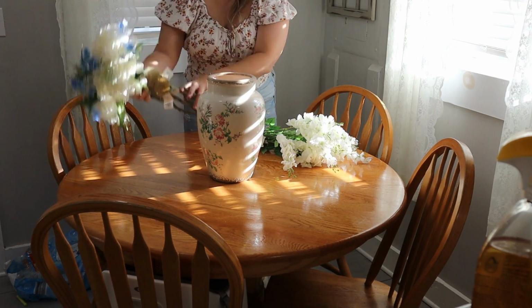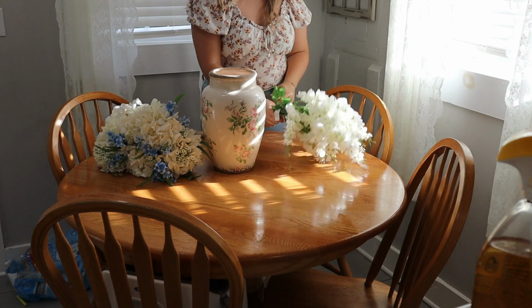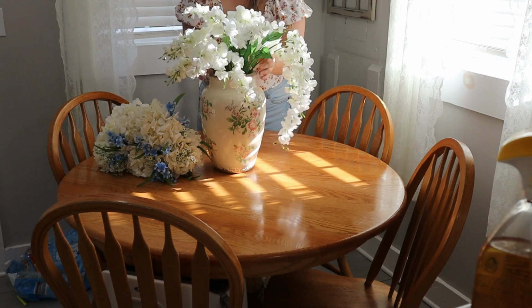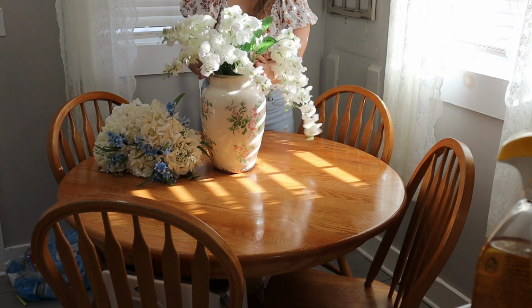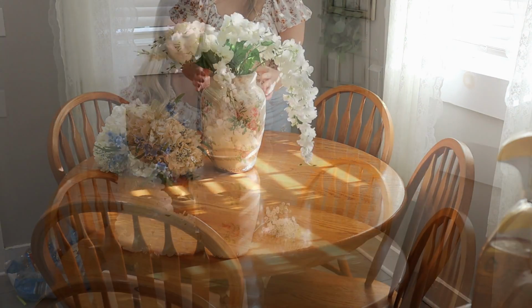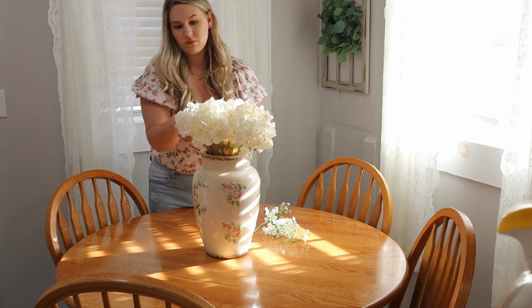So I was heading into the dining room to take off the pops of blue from my flowers, and I absolutely love these white flowers draping out of this vase. But then I was thinking my kids sit in here and they're going to be grabbing these flowers and pulling them and pulling the leaves off of them, and it just wouldn't work. But I love the way that it looked. It was so beautiful. So I just decided to stick some hydrangeas back in here with some baby's breath.